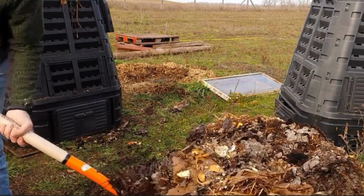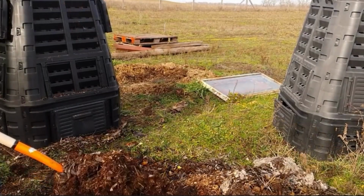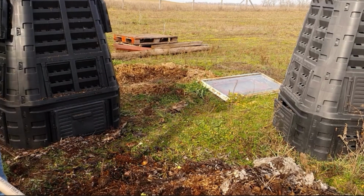Flip it over, look at that, full of cardboard. Look at that bacterial growth in the mould, and then the good stuff goes back on the top until I want to use it.